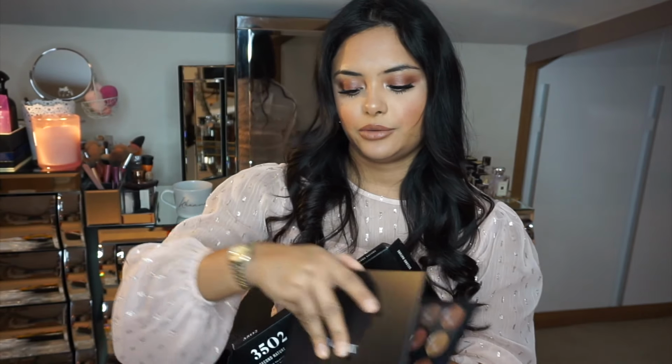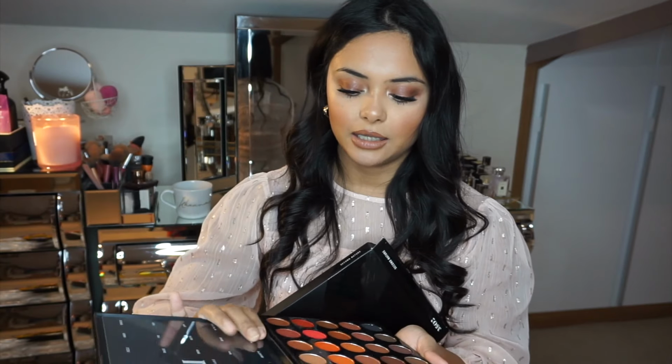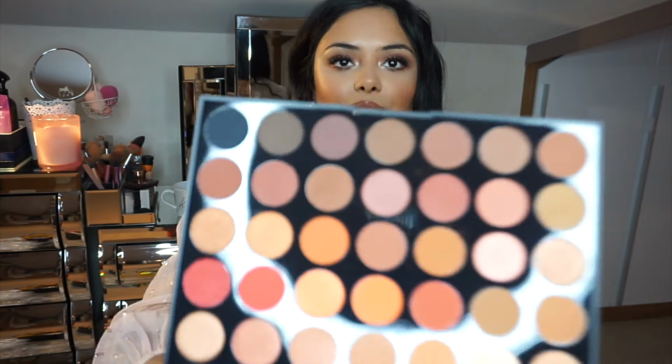This is the Morphe. Honestly, I fell in love. Like, I love my browns. I love a smoky eye. I mean, please.